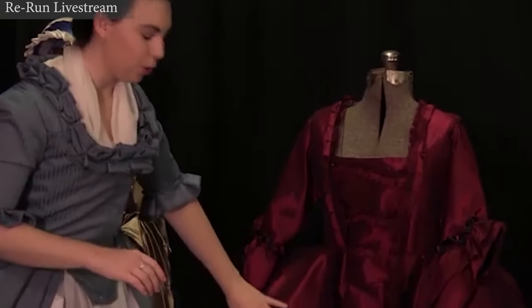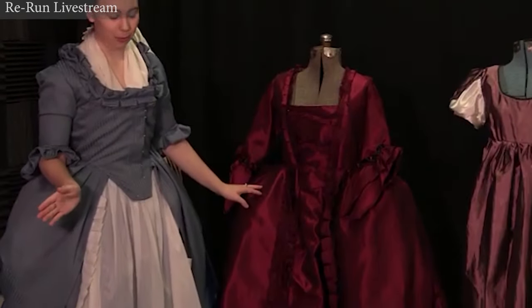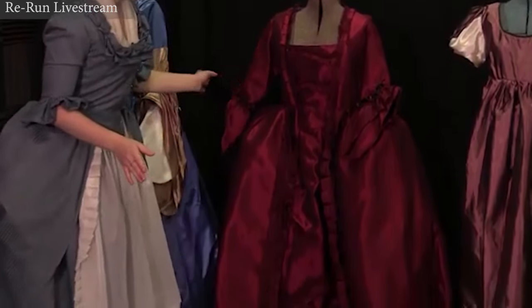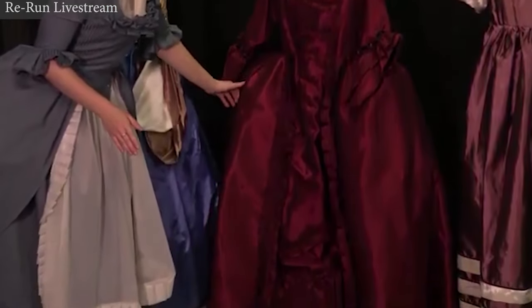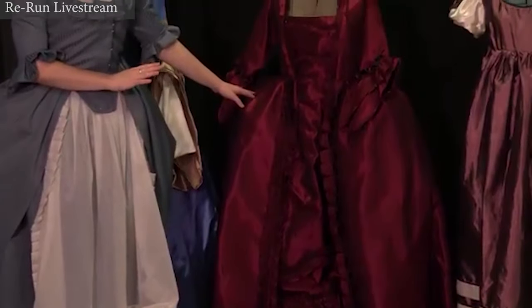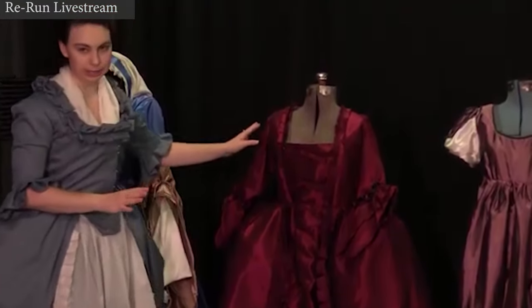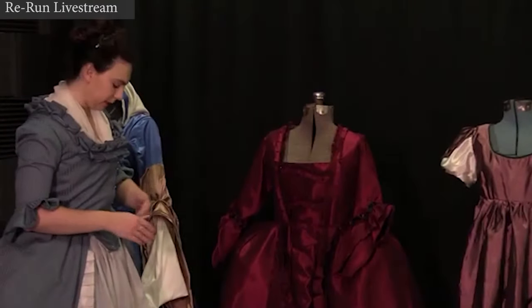Here we have a robe à la Française. So again, we have the French being fashionable. We're jumping ahead in history a bit here. This is going to be your mid-1700s. So if you think of Marie Antoinette, this is about her time period, when she was incredibly popular and also had not lost her head.